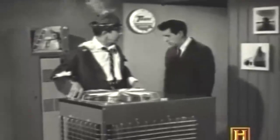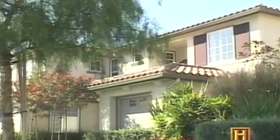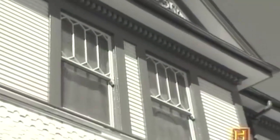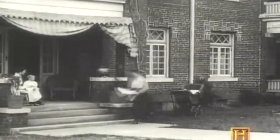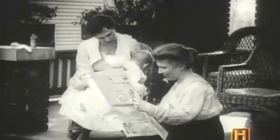In the early 1950s, central air conditioning first appeared in homes, and with it, architecture forever changed. Before air conditioning, homes were designed to stay as cool as possible, using overhanging eaves for shade, opposing windows for cross-ventilation, and porches, which provided refuge from the heat of a home on a summer day.